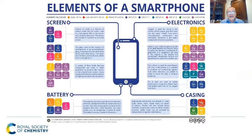So here are the elements that you can find in a smartphone. And the first thing you can see is there's a lot of them. There are over 30 different elements that you can find inside your smartphone that you have in your pocket just now. And a whole range of them, some of which are very abundant. We'll see that in a moment.